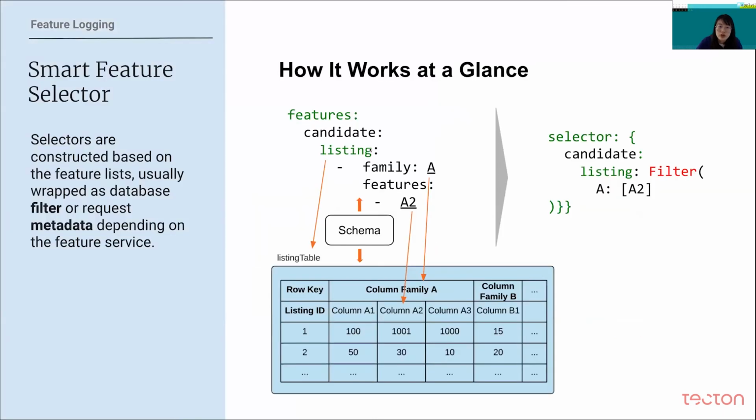Both the feature logger and the inferencer need to talk to the feature store at request time. For that purpose, we use a smart feature selector to determine the exact list of features we want from the database. The feature selector is automatically generated based on a model config or a logging allow list. The right-hand side shows an example of our allow list, where features are represented in a way very similar to our schema and to how our database is constructed. The feature selector then simply extracts this information to build a database filter, shown on the right-hand side of the arrow.